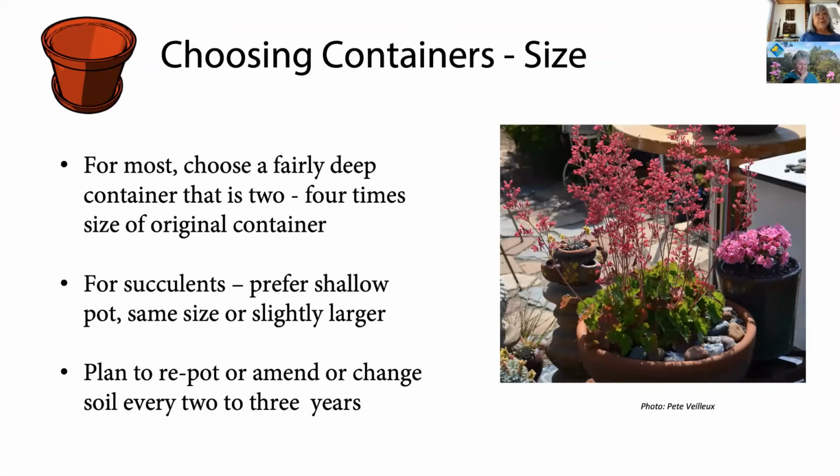So these are just a few of the plants that you can put in containers. You can see how lovely they are when they're in bloom. So in planting, choosing containers for your native plants, pretty much you can use anything, but for the size, you should choose a fairly deep container that is 2 to 4 times the size of the original container, especially for perennials, because you want to give them lots of room to grow. For succulents, they prefer shallow pots, the same size or slightly larger. They tend to grow a lot slower.